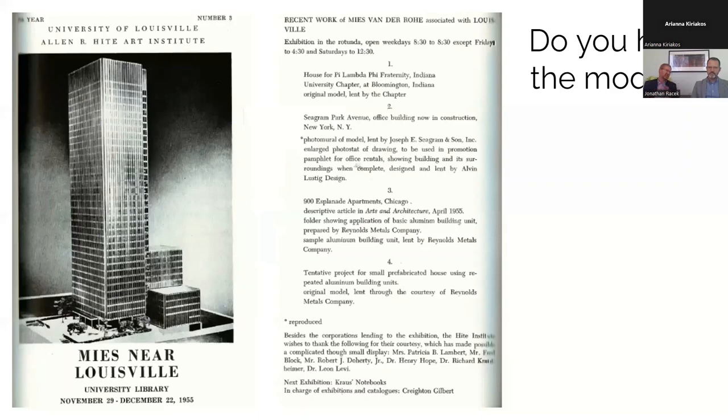So a couple of things, we've been on a little Raiders of the Lost Ark adventure for these last 7 years. If any of you know where the model for the Phi Lambda Phi project is, please let us know. We'll put our emails up at the end. But we do know it was displayed in a Mies exhibit in Louisville in 1955. You'll notice number one is the original model was lent by the chapter. So if anyone has it in their attic or down in their basement, check your attics. Check your attics. Remember, that's the model for today's story. We would greatly appreciate it. We certainly wanted to see it.